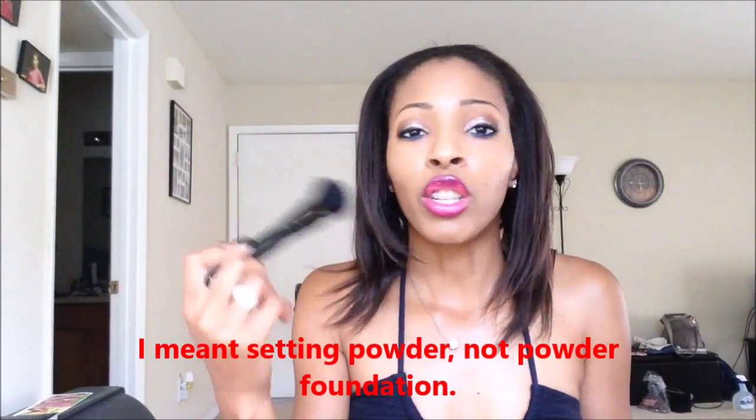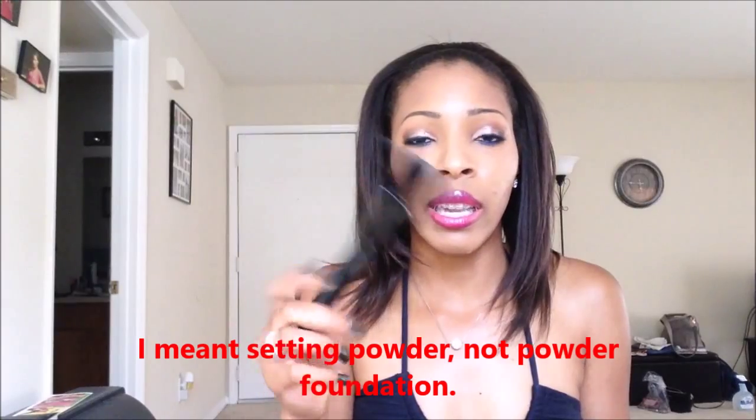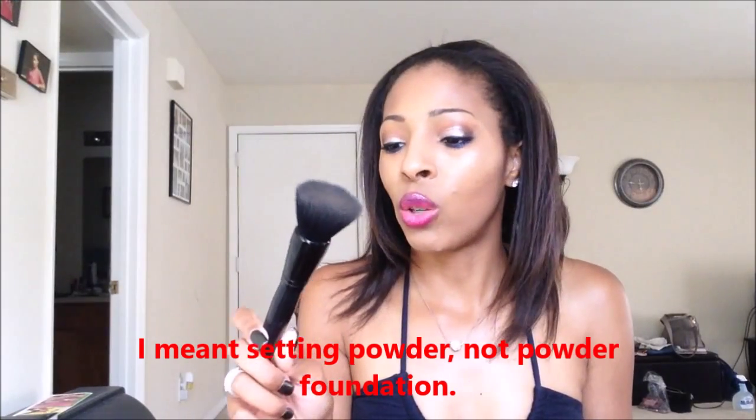I'm gonna start with drugstore because I want to. The first brush is the e.l.f. powder brush. You get these for like $3 or so at Target. And this brush I use interchangeably. I like to use it sometimes when I apply liquid foundation and sometimes when I apply powder foundation, but it is good for both. Just use that to buff the product into the skin. It's $3, it's cool, and I like that.